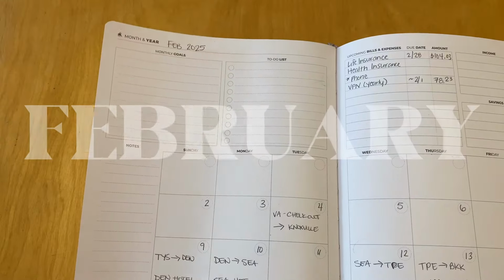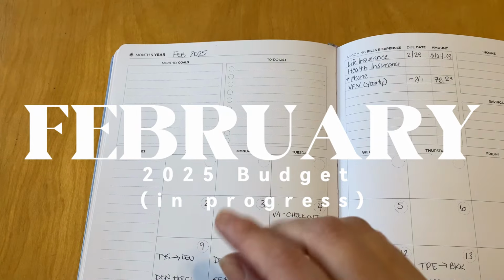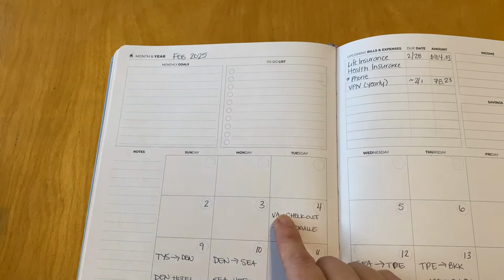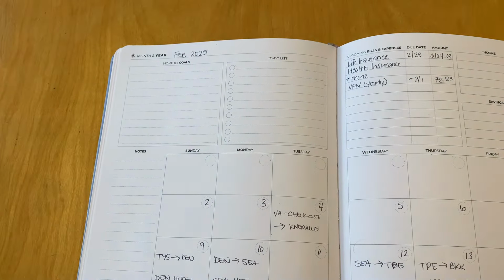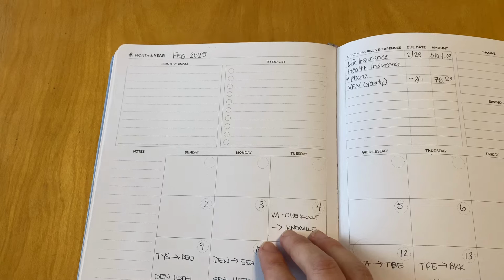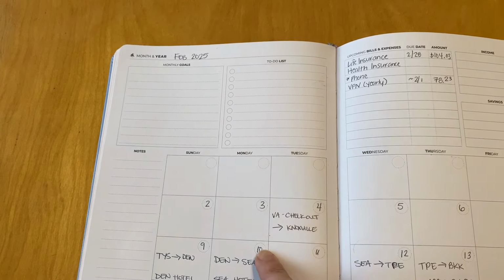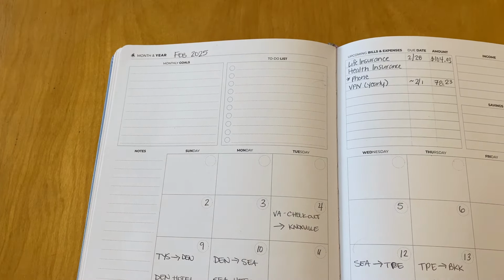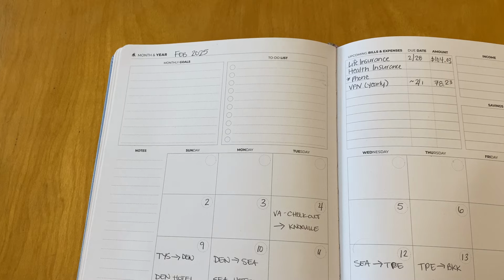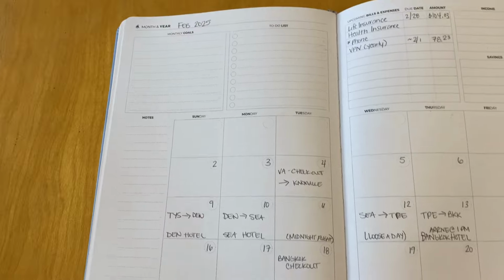Okay, and then this is our February budget. I'm going to be transitioning from this budget planner into this budget planner this month, so it's going to be a little bit complicated. We're also going to be transitioning from this budget in the US into our new budget, and it's going to be a huge transition month, so I expect it to be complicated. I'm still working on filling out our February goals and stuff.